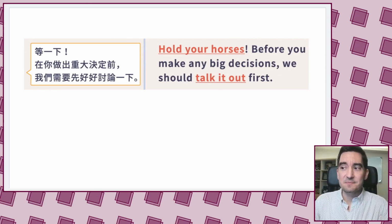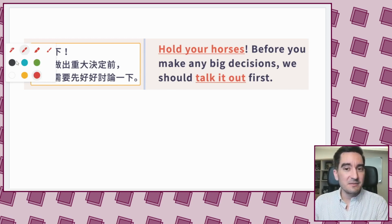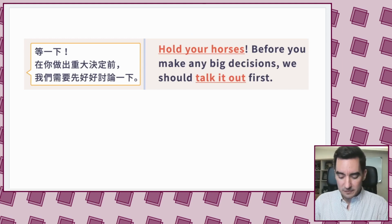Hold your horses. Before you make any big decisions, we should talk it out first. We should talk it out first. Stronger on the word "first" because it's important. So, hold your horses. Now, again, we have the linking here. The D at the end of HOLD. If you say it by itself, you don't say "hold the." No. What did we say before about D? It should be very light. The sound at the very end is very light.